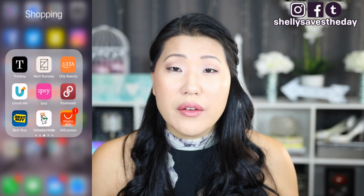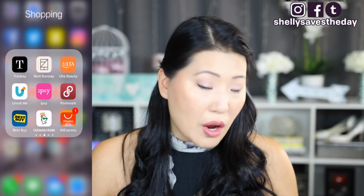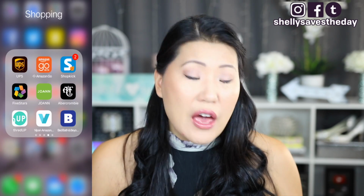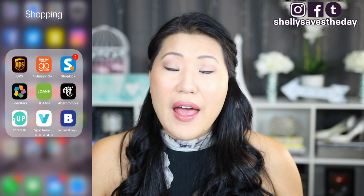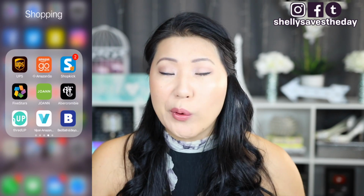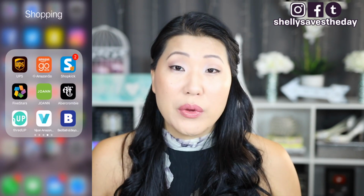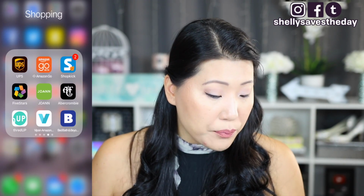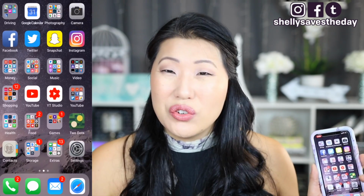Tradesy and Poshmark and all that stuff is where you can get slightly used clothes from people and shop their closet. And then of course Ulta is in there. Amazon, Shopkick is another thing that you can do. You can walk into places and get Shopkick points, and you can turn those points into gift cards for Sephora or wherever. So, there are ways you could be saving money all over the place. Bed Bath & Beyond. I love Bed Bath & Beyond because their coupons never expire and you can always use them.